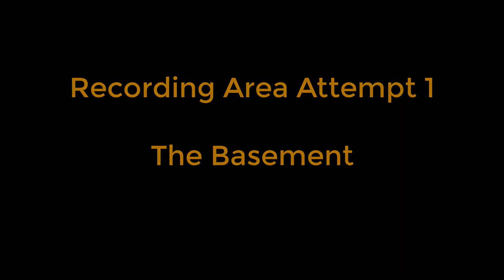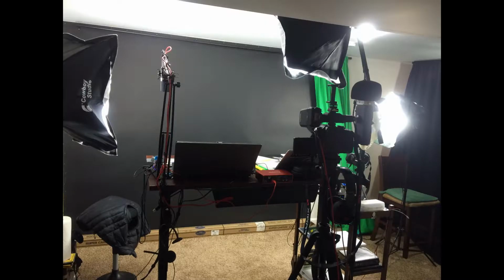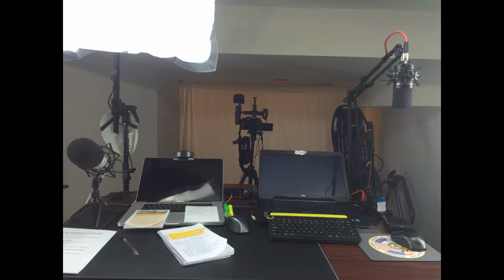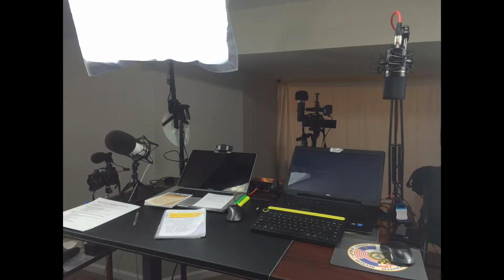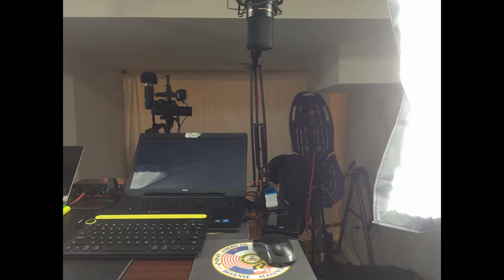Now, initially I had high hopes for this. This was my go-to do-everything office recording space. As you can see, I have this set up for not only audio, but also for video. I did everything from this particular space, but unfortunately it just wasn't going to work out if I wanted to get serious about my audio.